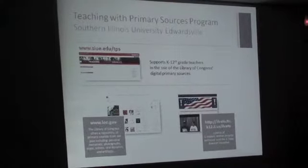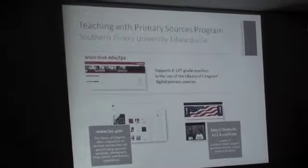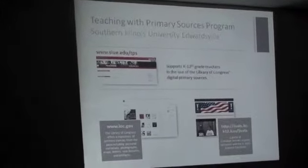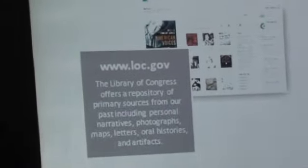We live in an amazing time right now to be able to access this stuff. And they're also digitized in a way where we can download them, save them on disks, keep them in our libraries, and have our own libraries. So with the Teaching with Primary Sources program, we also look at what our needs are within the community. How can we get these kids connected and involved and excited about what we can do?